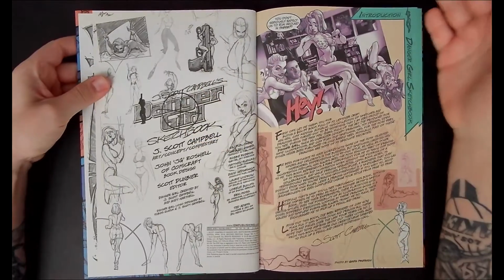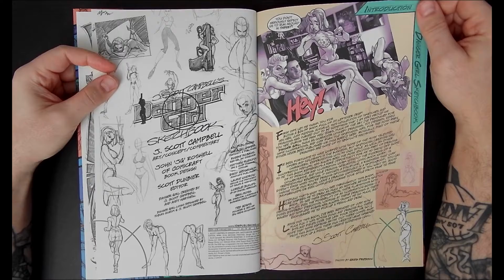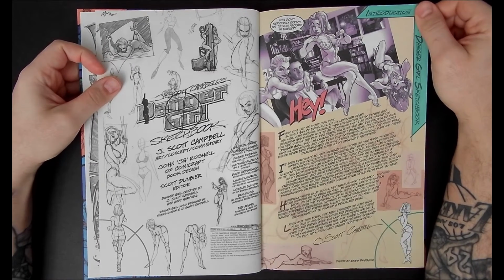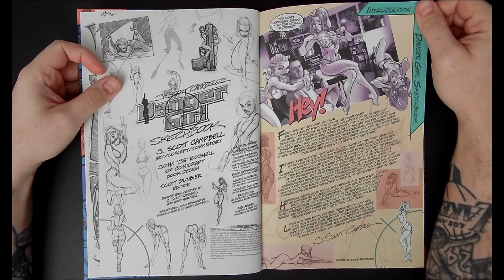This was a fun time in comic books, when Cliffhanger was part of Wildstorm. You had Crimson, Danger Girl, Steampunk, Battle Chasers. Danger Girl was always one of my favorites.